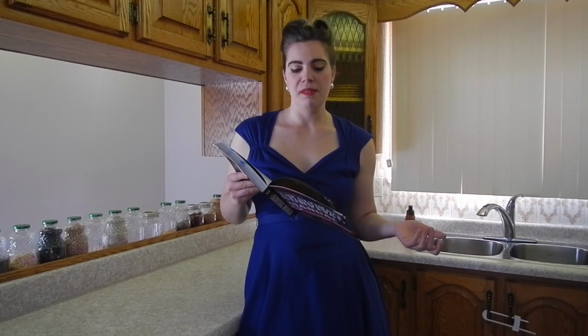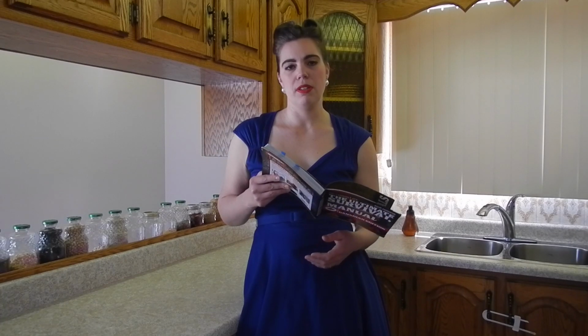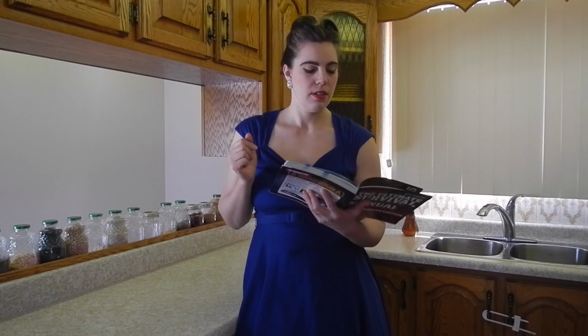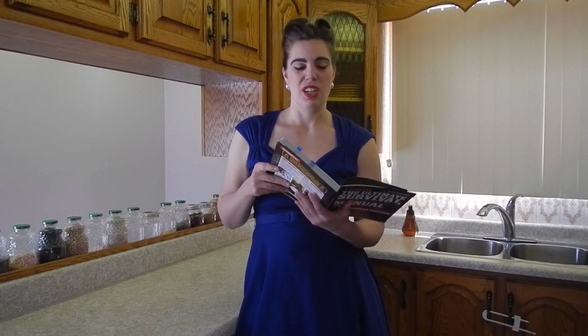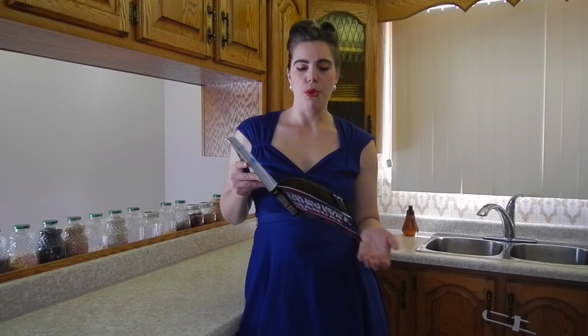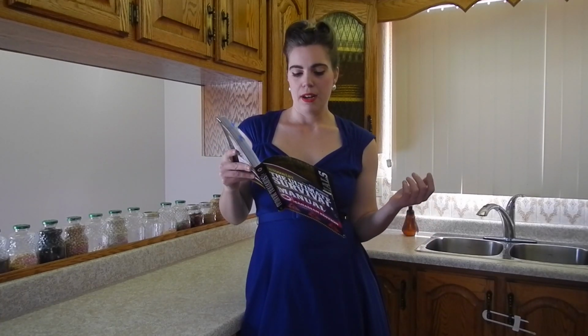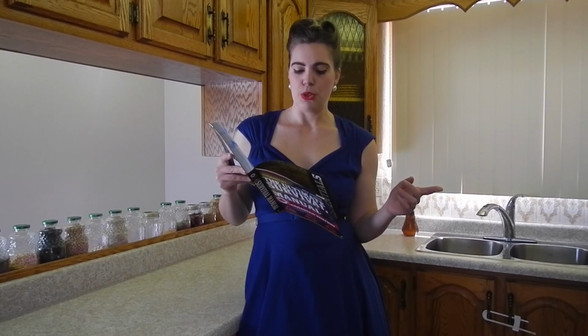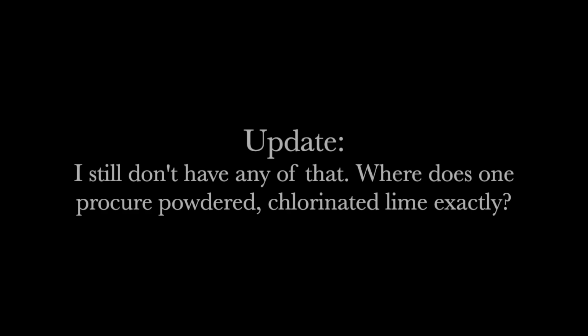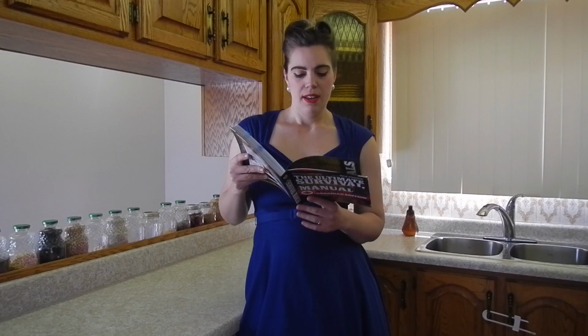Cash and coins in small denominations, although people don't want to use any cash right now, and a lot of businesses are saying no cash. I think it's a good idea to have cash anyway. Plastic bags in various sizes, ground cloth or a tarp, and powdered chlorinated lime to treat waste and discourage insects. I don't have any of that. And strike anywhere matches in a waterproof container.